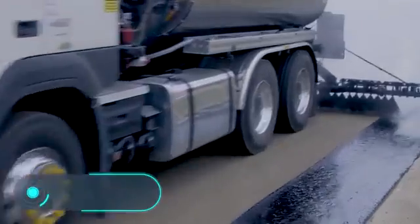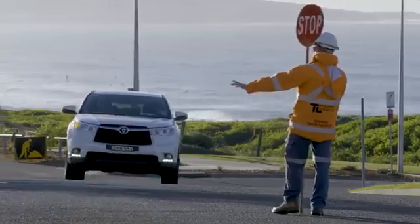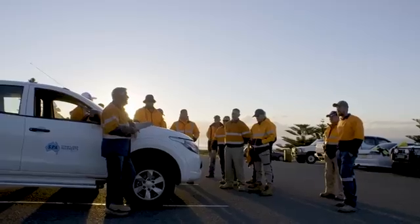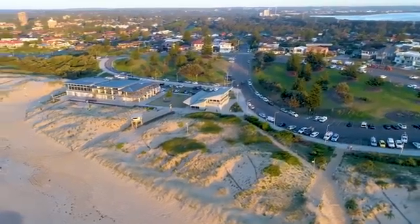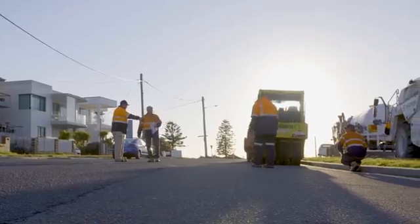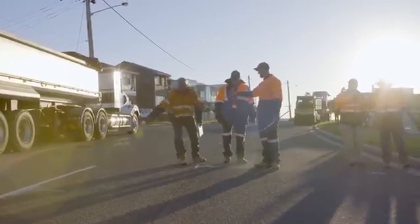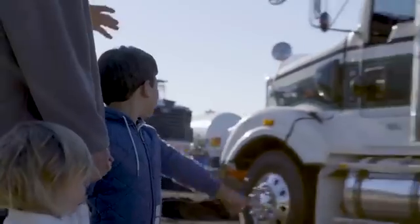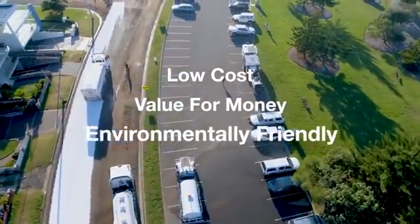Road stabilizing contractor. Australian companies are working on ways to maintain and repair roads economically and environmentally friendly. The solution they offer is low cost, highly effective, and eco-friendly. Instead of throwing away the old asphalt, the SPA company devised a special way of processing it, so that after installing it a second time, it can be used and continue working for another 20 years.